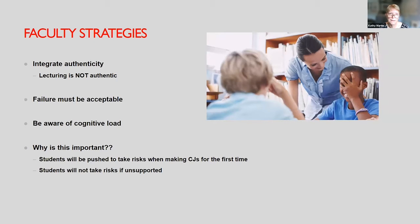I also am a big believer in the concept of grit, and that grit involves sustained effort. And some of our students are extremely overextended with work and family responsibilities, childcare. It's really hard to have sustained effort when your bandwidth is really reduced by all of those outside commitments.